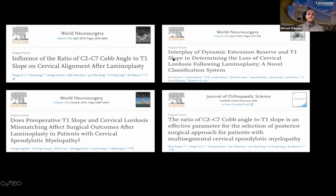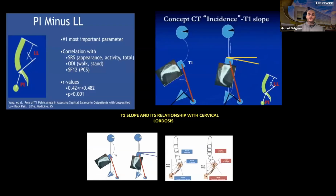I like to look at the T1 slope and how much cervical lordosis they have. I know these are relatively new topics that have really been borne out by Chris Ames from UCSF over the last few years. And I think, as we all know, the T1 slope is akin to the pelvic incidence. So the larger the pelvic incidence, the more lumbar lordosis. Same thing goes for T1. If you have a high T1 slope, you need a commensurate amount of cervical lordosis.